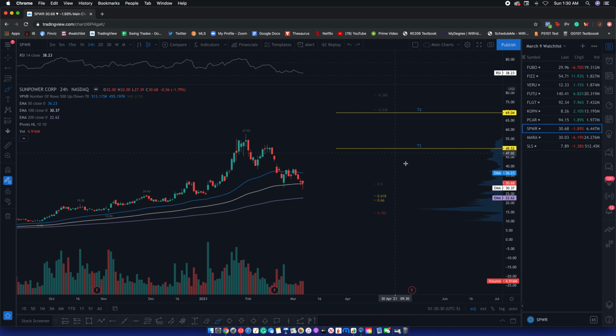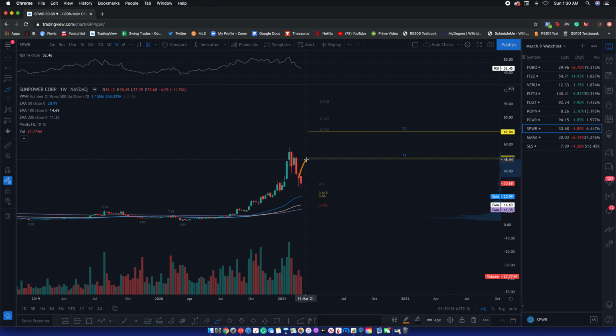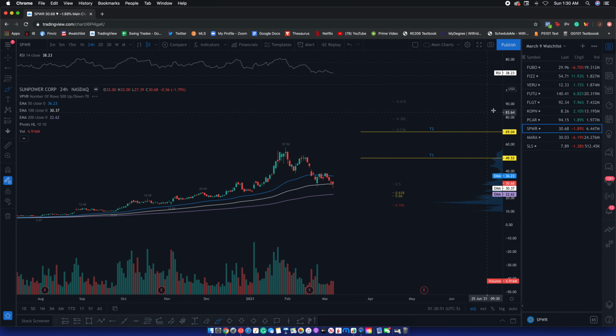And then once this consolidates on the weekly, I ultimately have a target of 70, although I do think it could get much higher. So we back out on the weekly. If we do enter some sort of pennant consolidation, I would anticipate closer to that 618, potentially even the $100 psychological level. But that will be a few months away.